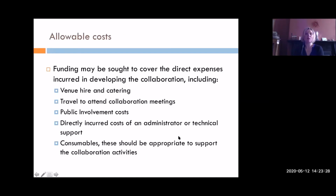So in terms of allowable costs, funding may be sought to cover the direct costs incurred in developing the collaboration, including things such as venue hire and catering, travel to attend collaboration meetings, public involvement costs. So that could be in terms of public involvement travel, or in terms of reimbursing members of the public for their time, such as giving them a voucher. So we can also support directly incurred costs of an administrator or technical support and consumables, but these should be appropriate to support the collaboration activities.